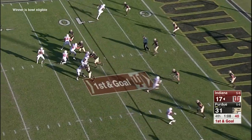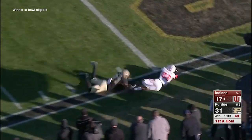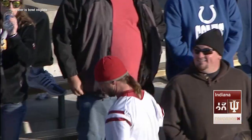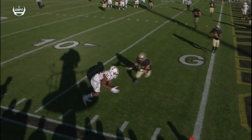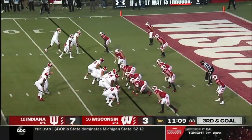As Philyor dove for the goal line. Low go underneath. Diving for the end zone. Touchdown! How about this? That was an awesome throw and catch to the outside. And great extension right here. All you have to do is get the ball to the pylon. He knows it. Hit the pylon, it's a touchdown.